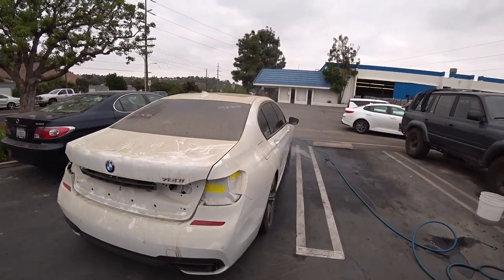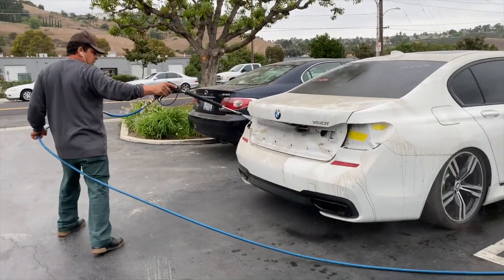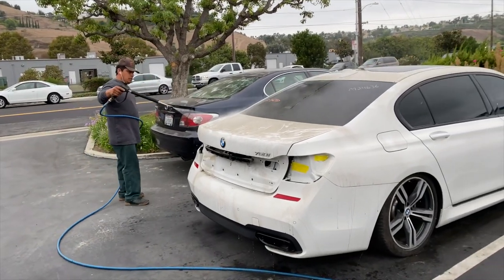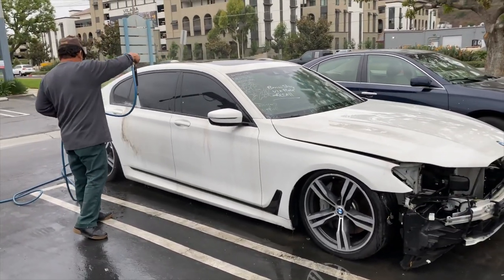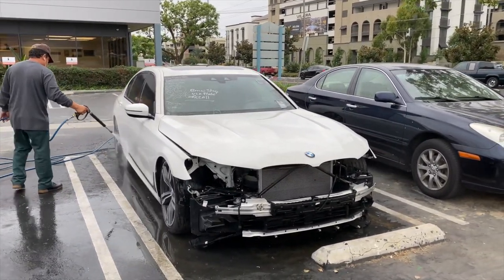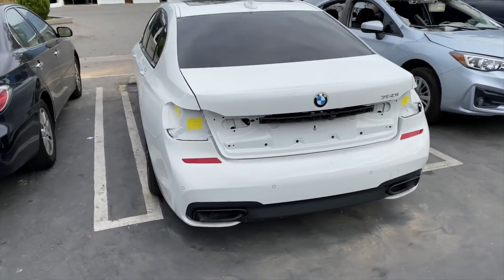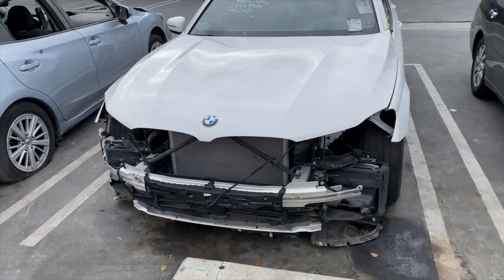I got my car wash guy on it. He's gonna rinse it off before we start working, so it looks like a normal car. Taped everything off so nothing gets wet. It should be good. Now it looks like a BMW. We gave it a quick wash, just nothing too crazy.